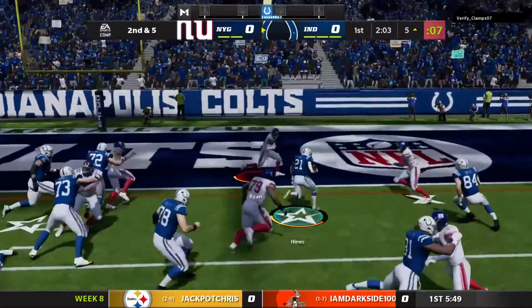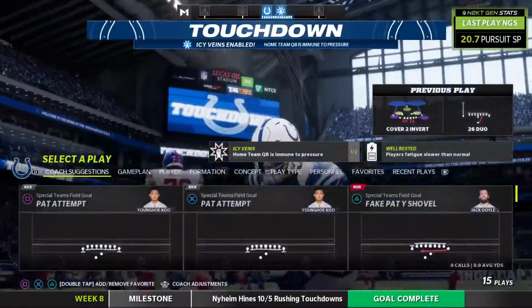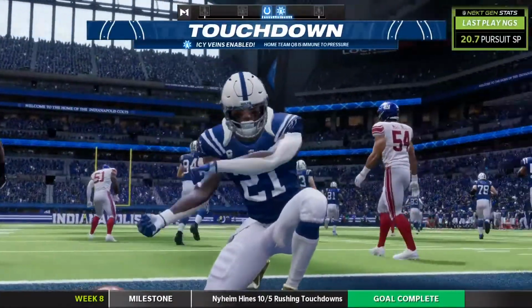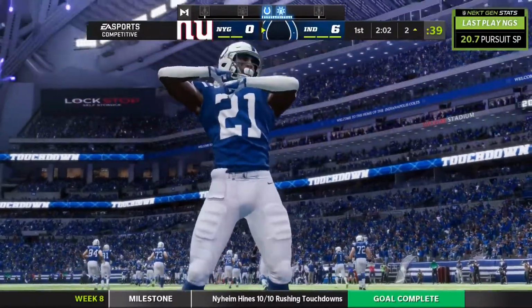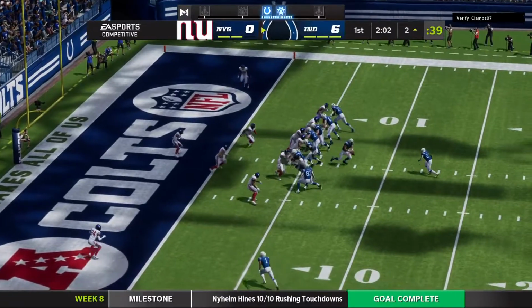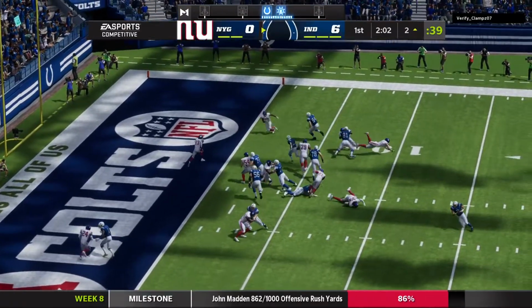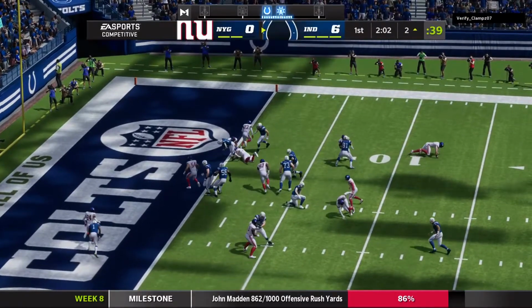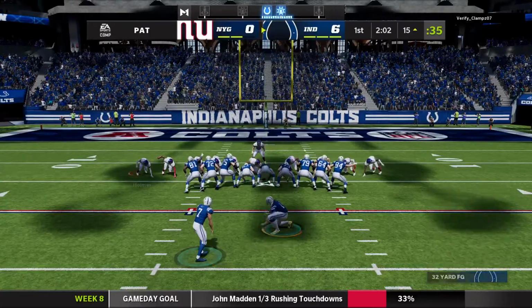On 2nd down now, it's Hines, and he'll get into the end zone. Touchdown, Indianapolis. First quarter, maybe too early to talk about statement drives, Charles, but that sure seemed like a statement drive right there. Well, if we're going to talk about statement drives, I think what they're saying is we're going to establish the run. They gave it to him early and often on this drive, and he wound up taking it into the end zone.